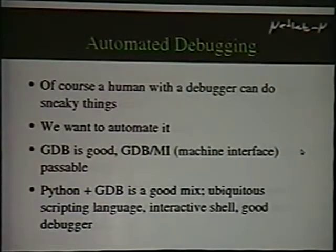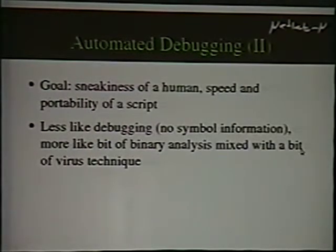So we're going to use GDB, which is the most excellent GNU debugger. We're going to use GDBMI, which is the machine interface, which is not great, but it works. And I'm going to use Python. Python's a great cross-platform scripting language. I like it. It has an interactive shell. It's good for prototyping your code. Nice and fast. So we're going to glue those all together and use it as an automated debugging toolkit.